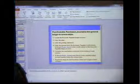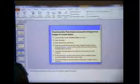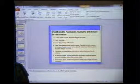Posting to the general ledger. Lost the miss last Wednesday.